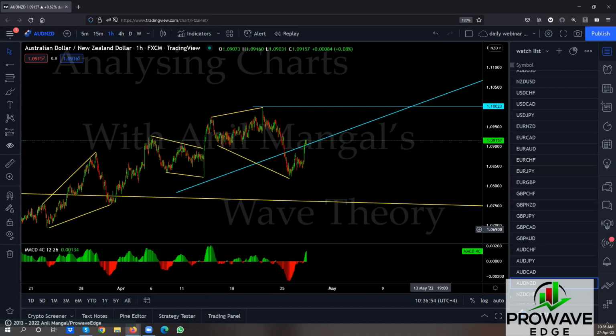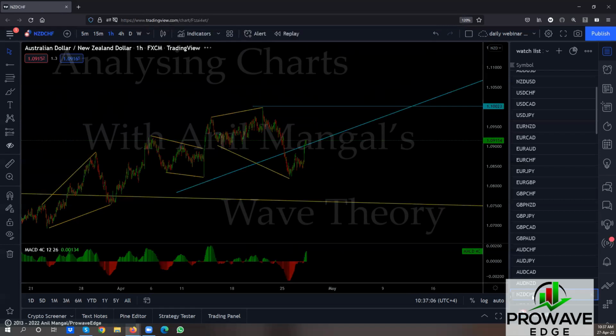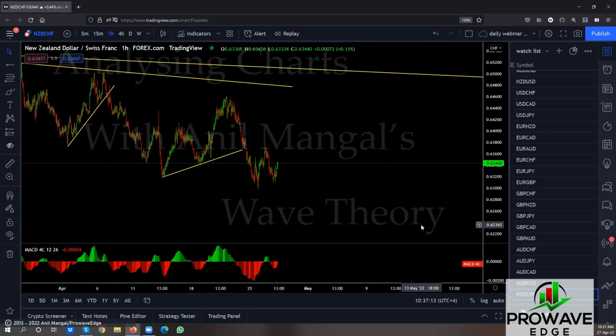Okay, turned out to be what we want. It is one of these expanding flats and it's going. So if you get a flag here today, go for that buy. Right? We'll take the trade to the top. New Zealand Swiss. It should go up, but it's not going up the way we want. So let's see what happens.